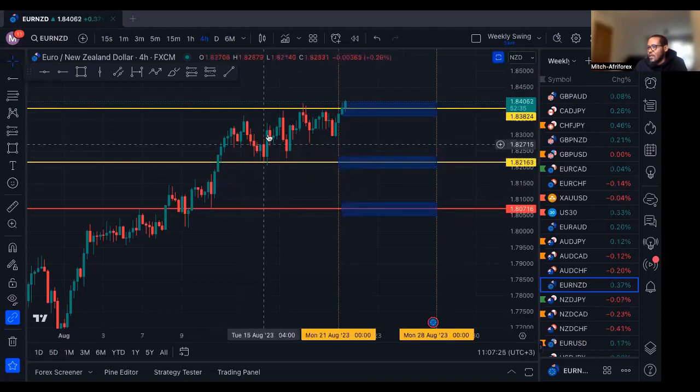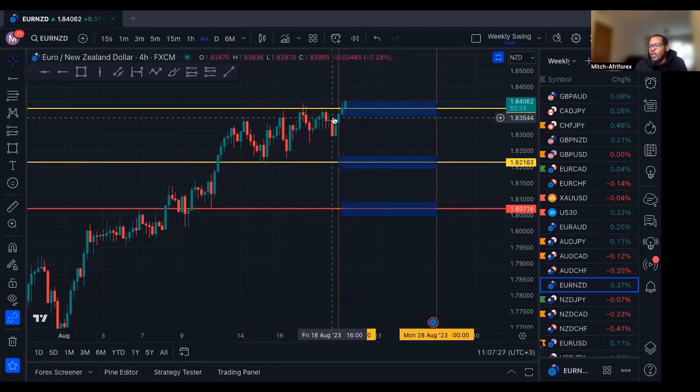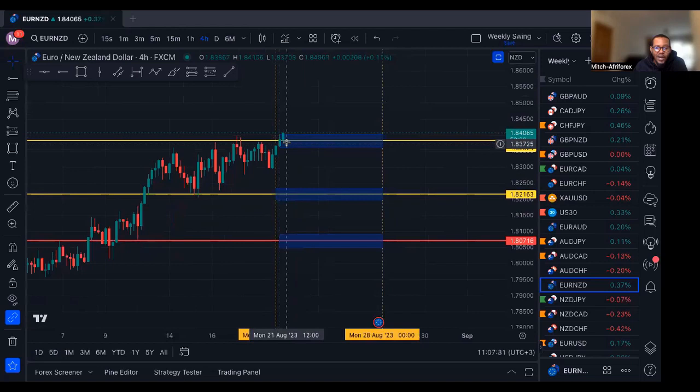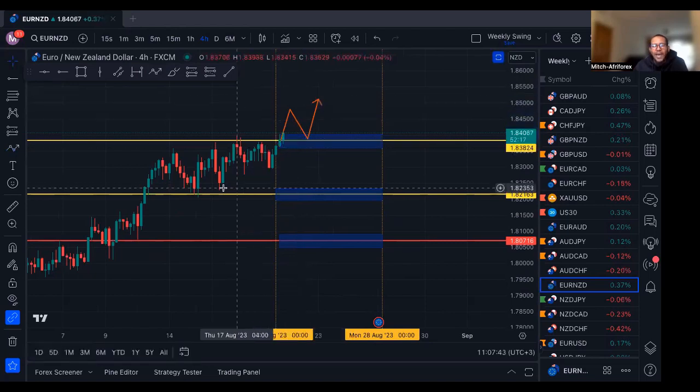Looking at the market structure, it seems to have entered some sort of small range within this area. It does look as if it's attempting to break this area to the upside. But remember, that's not confirmed yet. In order for us to look for the buy, we need to see something like this where it's a proper strong breach. And on that pullback, if the price holds above, that's when you can look for those buying opportunities.